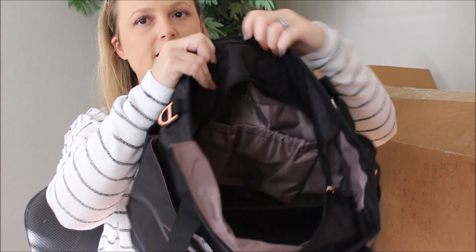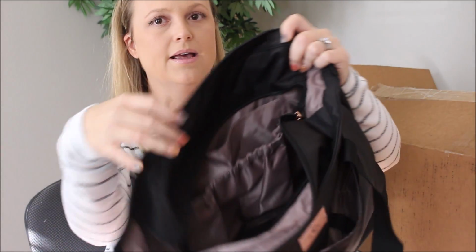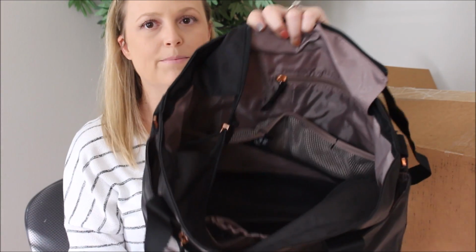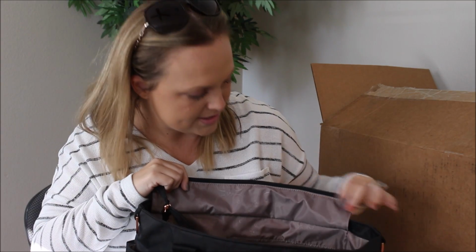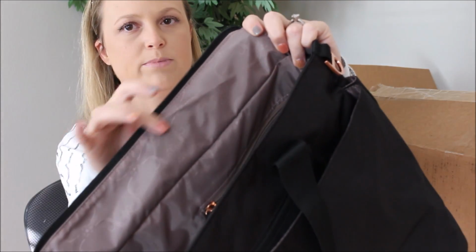So on this side here, you have 2 pockets right here that are insulated. And then on the other side, you have just 2 regular pockets and a zip pocket. But this bag is really, really big. And I like that the lining, of course, is light colored and it has the Jujubee logo throughout it and a little bit of a design.